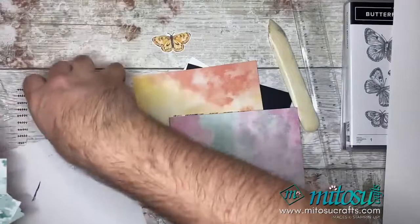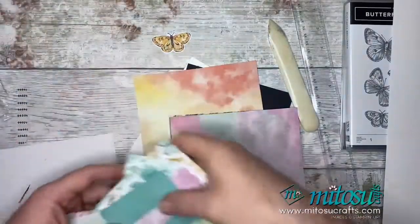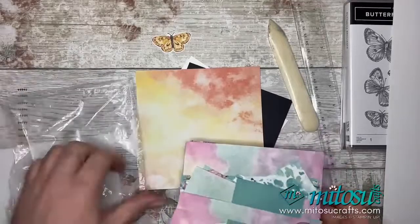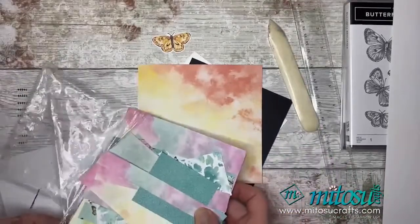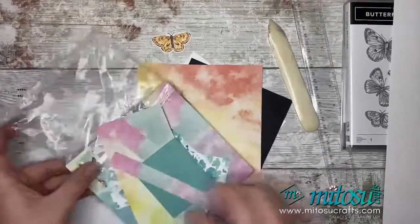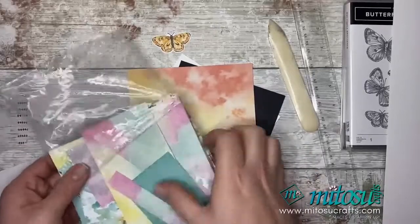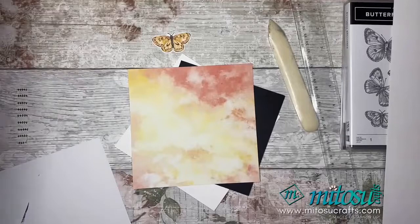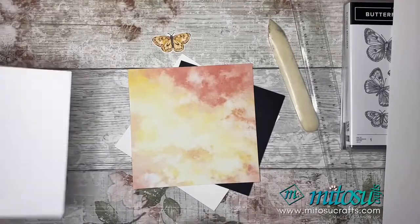So I just need to pop some things away before I do, because I'm just going to end up knocking it all over the floor and on the table. I'm not a messy crafter, even though I have been recently actually, Jay, haven't I? The table's been a complete mess in the mornings.